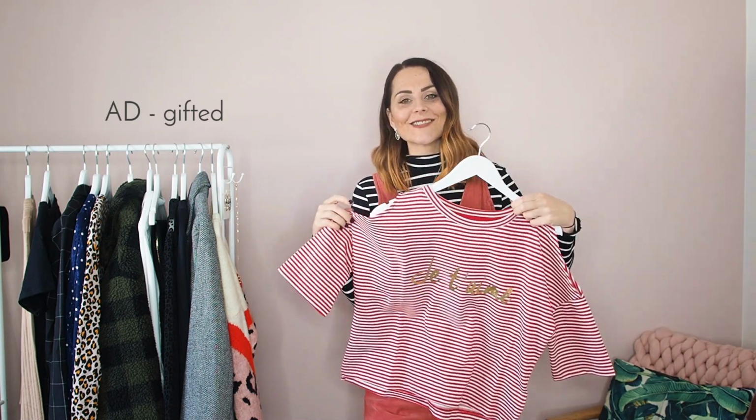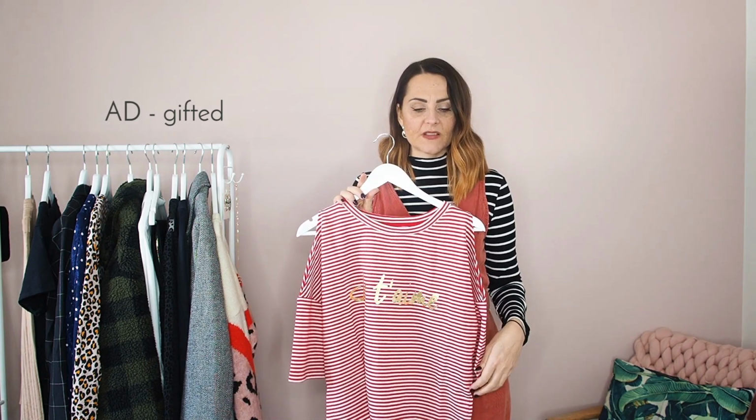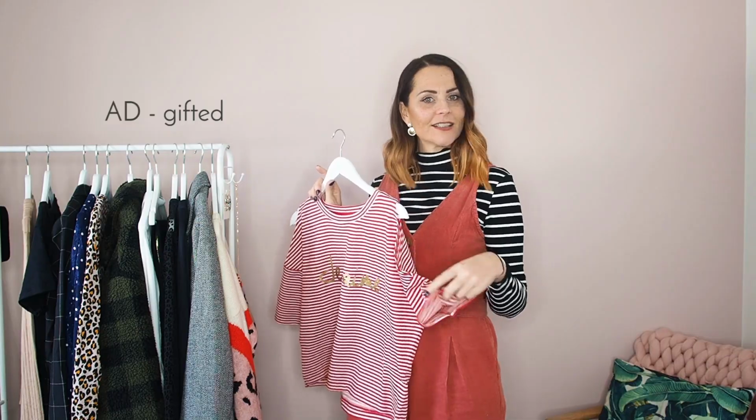So I haven't tried this on, so I really hope it fits nice, because this is very, very much my cup of tea. I love a good red and white slogan top. Very Parisian, yeah? Oh, I love it. It's so nice. It fits perfect. I love the little cutouts, the little gold foil slogan. And yeah, as I said, it's a little bit thicker than a t-shirt. It's not just t-shirt fabric. I would say it's like halfway between a t-shirt and a jumper, and I quite like that about it.